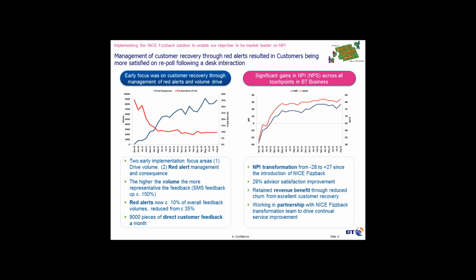So interestingly, we've gone direct out to those customers. As I said, it was the responsibility of the team manager to do that. And you can see that as our volume has increased, as we've reduced the reactive coaching in the business, our volume of red alerts has consequentially dropped as well. So you can see that our volume of red alerts is now around 10%. A real clear call out is just the volume in there. Our SMS feedback is up around 150%.